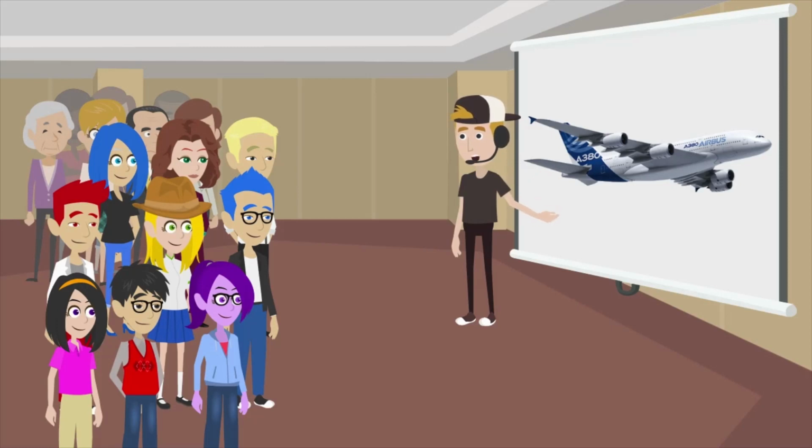The first prototype was unveiled in Toulouse on the 18th of January 2005, with its first flight on the 27th of April 2005. It then obtained its type certificate from the European Aviation Safety Agency, EASA, and the US Federal Aviation Administration, FAA, on the 12th of December 2006. You're going to see the video of the first flight of the Airbus A380. Enjoy!